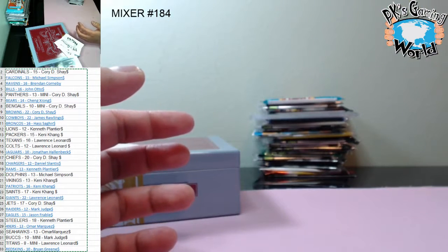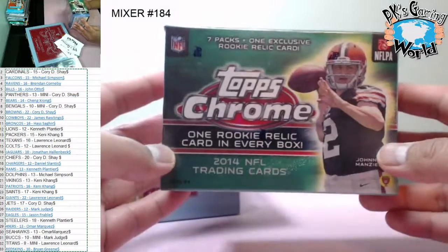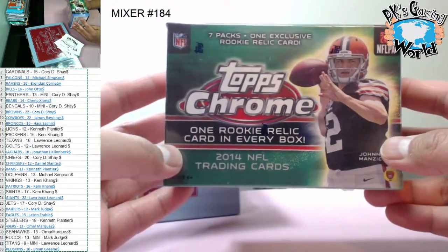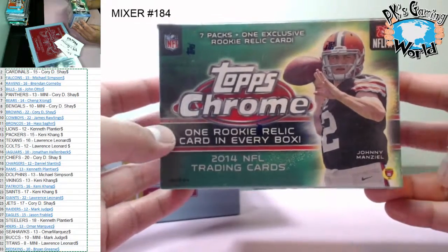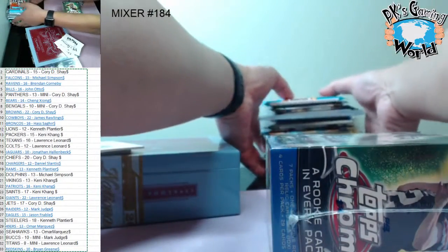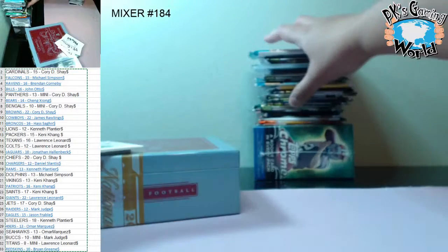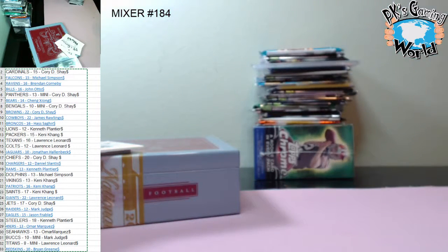All right, let me see what I'm going to put on there next. All right, let's try these Topps Chrome blaster boxes 2014. One rookie relic card in every box. So 2014, Johnny Manziel's rookie year. Pretty neat. Not bad. All right, now I wonder if this is going to stay up anymore. All right, so nice hit.